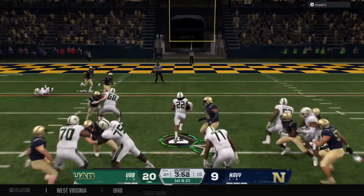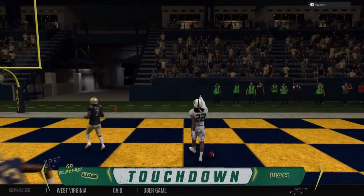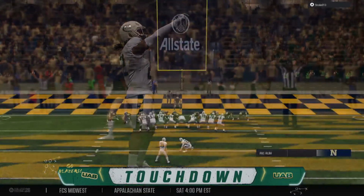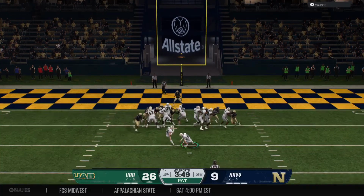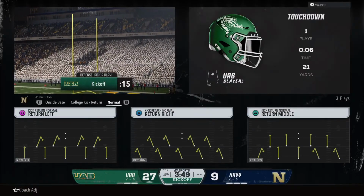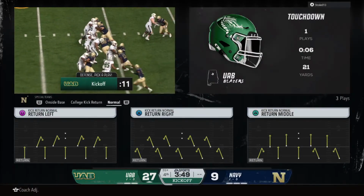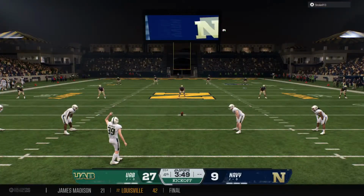They want that clock to run. It's a seam walk. Got enough space. And he runs it in for the score. Touchdown, UAB. And a lot of times late in football games, you'll see offenses get really, really conservative with the lead. I like how this offense didn't go against the clock. They stayed within themselves. They stayed true to who they were. And now, big-time advantage, big-time lead, up by 17 in the fourth quarter.